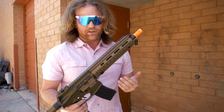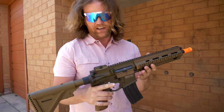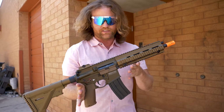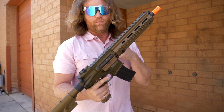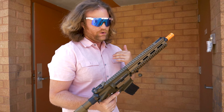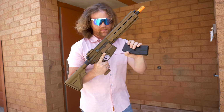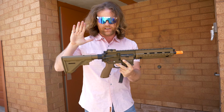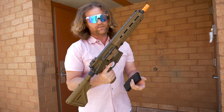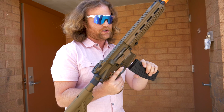Again, this is a high quality replica by VFC for a 416. This one is a 416A5, so very similar to the 416D there. When you look at the difference between this electric gun and the gas gun, one of the things you're going to notice is the magazine. So instead of gas in the magazine, you have an electric battery in the stock, which means that you can shoot more and don't have to rely on having a bunch of magazines to shoot your airsoft gun.